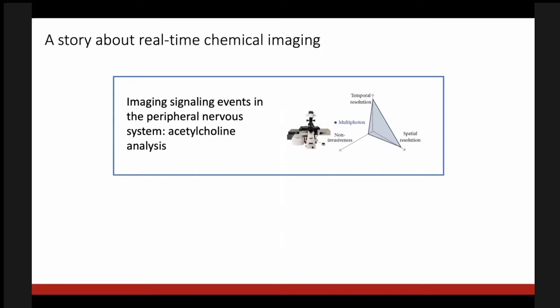We needed a way to measure acetylcholine, which is a neurotransmitter that is really important in this communication. And we needed to be able to measure it with very good spatial resolution and very fast. And we were willing to give up, and very sensitively, and we were really willing to give up invasiveness. So we were okay with an invasive technique for this measurement. So basically, we relied on fluorescence for our sensor.